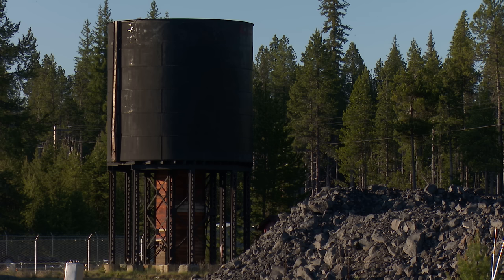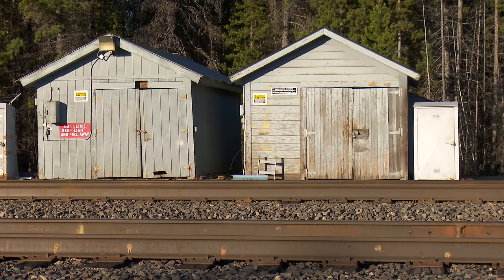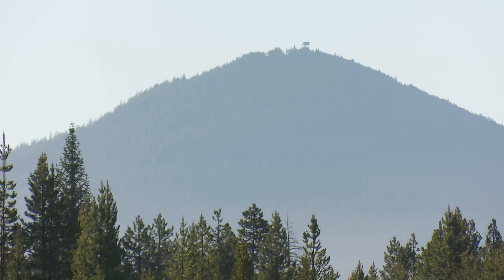However, a water tank from the steam era still remains, as well as a Y-track, a 9,575-foot siding, and a few maintenance-of-way buildings. The water tenders in the distance are stored for use in fighting wildfires during the summer months. If you look carefully, a fire lookout tower is also visible above the forested peak of Odell Butte. Originally built in 1916, it is still staffed every summer.